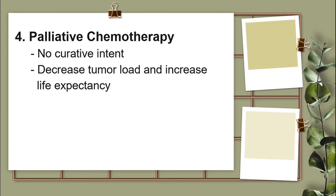Palliative chemotherapy. This type of treatment scheme is given without curative intent, but simply to decrease tumor load and increase life expectancy. This means that in this treatment, there is no intention of curing the patient, but to optimize symptom control, improve quality of life, and ideally to improve the survival of the patient.